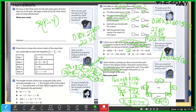Something's still off, because we aren't finished yet. We found X, but the question asked us to find what? The length. Yeah, that's the part. He said, I got 48. Do you even know where 48 came from? Nope. That's the piece. They told us to find the length of the yard, and they told us the length is what?